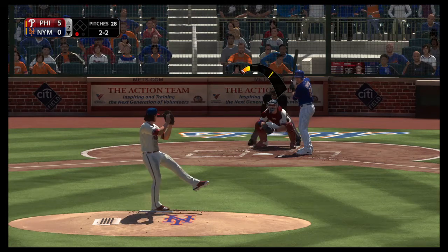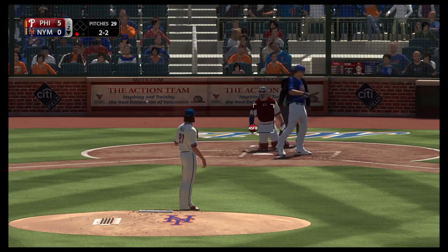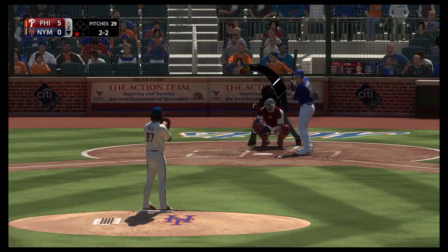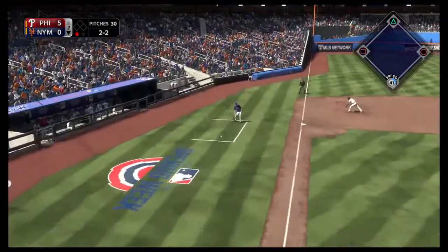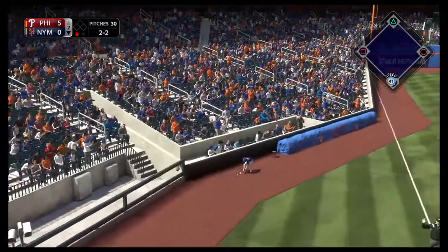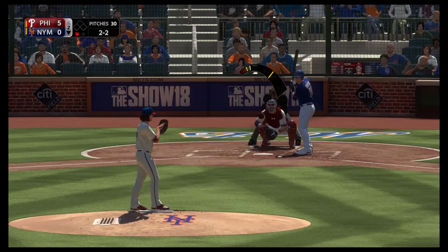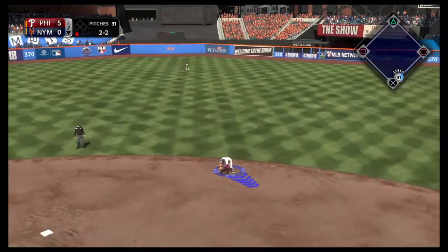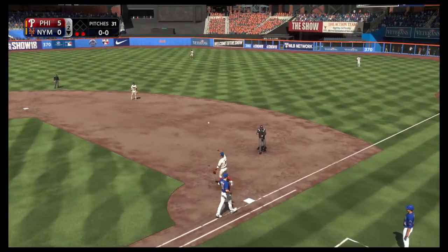Here now the 2-2. And he'll just get a piece here as this is chopped foul at home plate. Another 2-2 offering. Just hung in there on that one. The 2-2 one more time. Smoked on the ground up the middle. Hernandez is up with it. And there's out number 2.